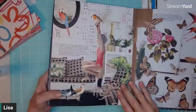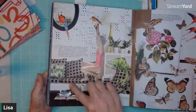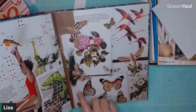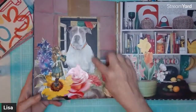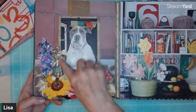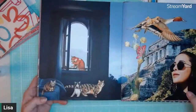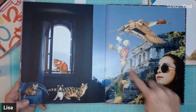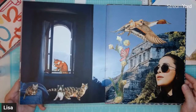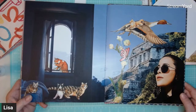And I didn't realize where I added these birds in. And the animals, I added all of those in. I added some of these, but some of the butterflies were already here. The window was there, so I added the dog and the little girl and the flowers. I added this bouquet over here. I added the cats over here and the bird and the cat, and the girl. But sometimes when you're looking at it through the screen, it's hard to tell what was there and what was added, which makes it fun.